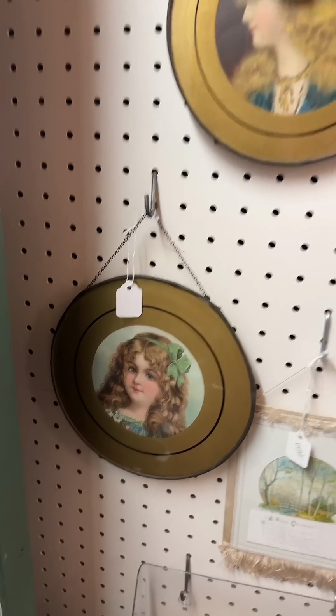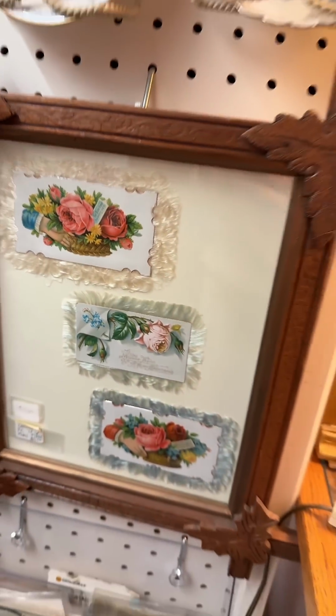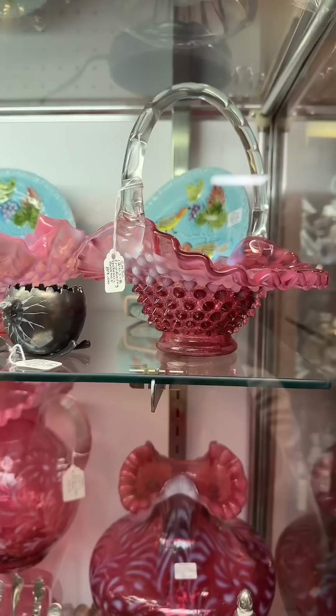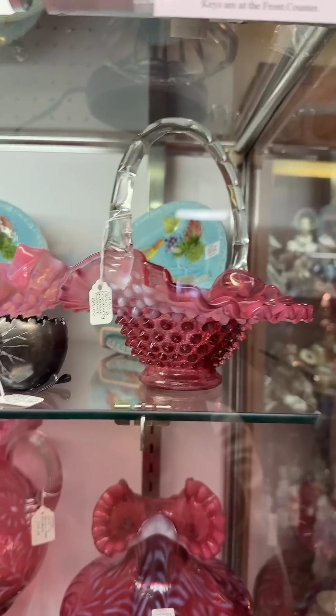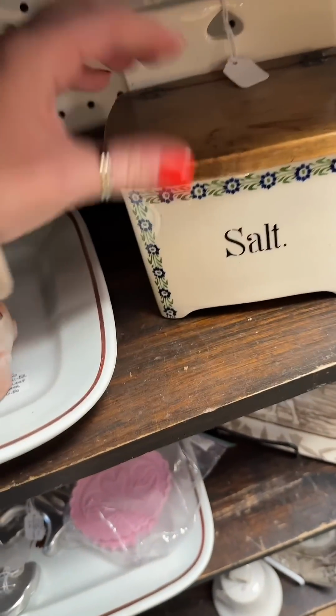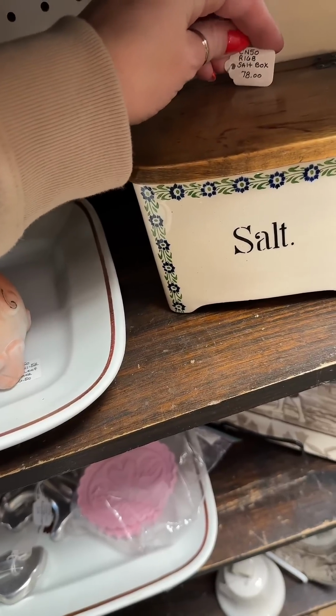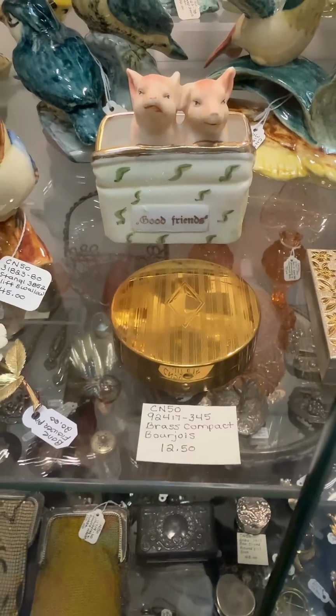I love these frames. I don't necessarily love the girl picture in the center, but the frames are so beautiful. And I love this whole thing going on. The frame, whatever those are, so cute. And here's a pink one, but again, the price, oof, I just can't. Thrifting can ruin antiquing. This salt box is really cool as well, $78, but I would love to find a salt box in the future.